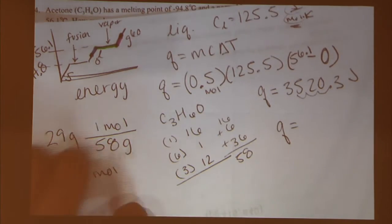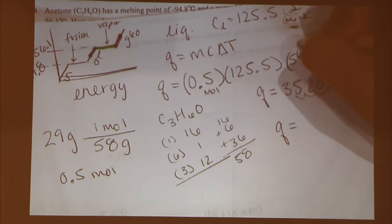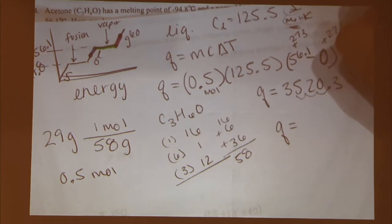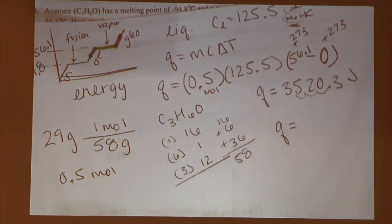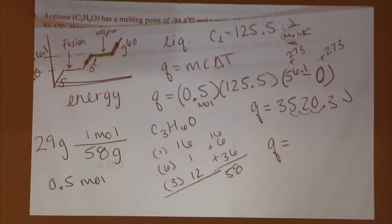We could do that. If you want to do that, we can do that as well. If you change the temperature, you're adding 273 to both of them. And when you find the difference, it will be the same difference. So if you have 273 plus 56.1 minus 0 plus 273, you're going to get the same difference. But if you would like to do that, you may as well. But for this one, it won't matter because we're doing the difference. If we weren't doing the difference in temperature, then yes, definitely add 273. There's no way around that.